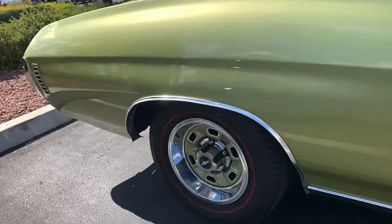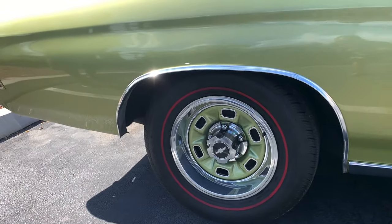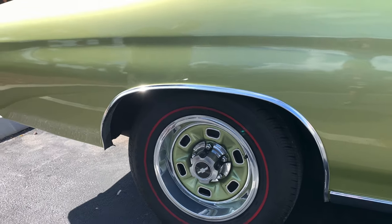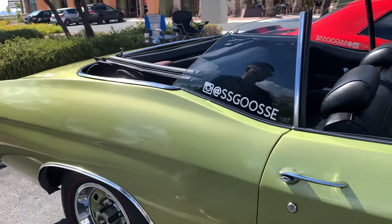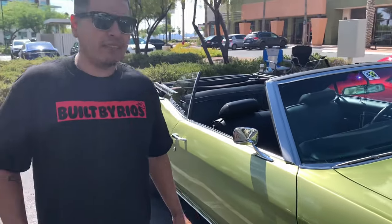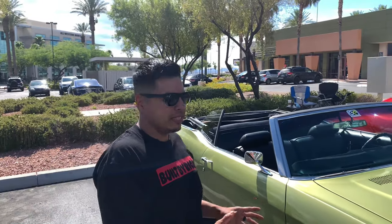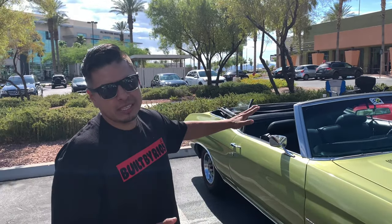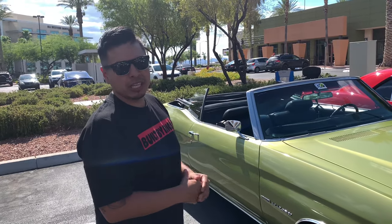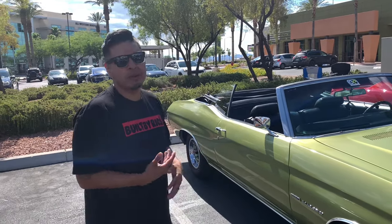Very nice redline tires on this, color matched. Those are the rally wheels, right? Yeah, those are the stock rallies that came with it. Like I said, the car is pretty original, pretty all OG. It came from Arizona. I haven't done too much to it. The way it is is kind of the way I got it. I did upgrade the stereo system, put a retro sound system in there, added some speakers, kick panel speakers and stuff like that, just to get a little bit more audio.